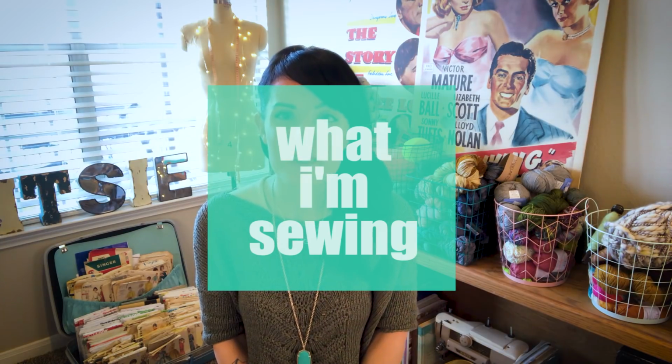So for the last segment today, I want to show you what I've been sewing. I talked about this in the last episode. This was intended to be my Valentine's Day dress, and it was not finished by Valentine's Day. Not a huge deal because we ended up not doing anything. I mean, we typically don't do much for Valentine's Day. We just had dinner at home, and yeah, it was nice and relaxing.